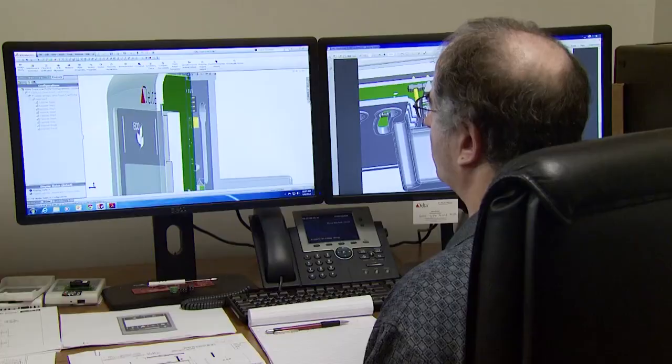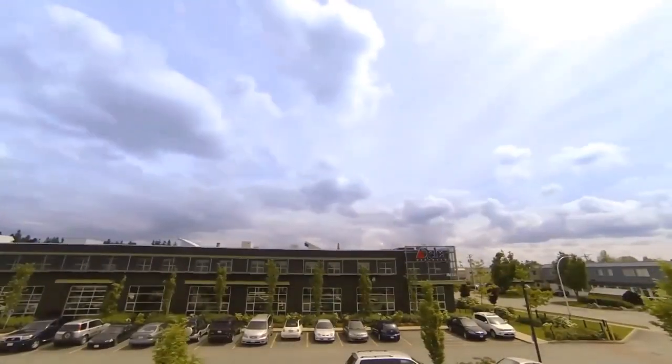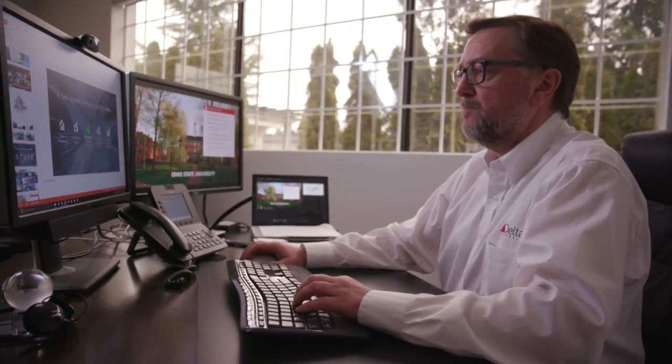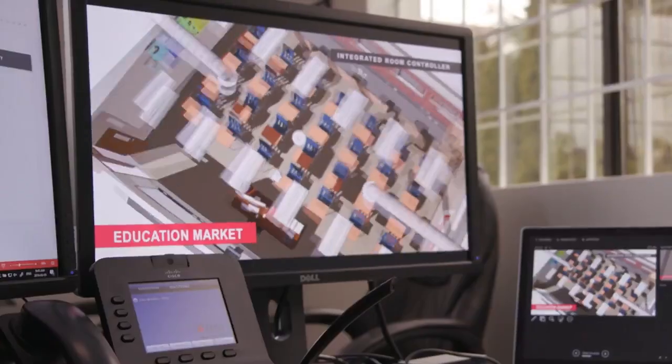So wouldn't it be nice if all this smart technology could be controlled from one source? That's what Delta Controls of Vancouver, Canada is all about. Delta Controls, in its own humble way, is just trying to make the world a slightly better place. It's interesting that 30 years ago, we were about energy saving, we were about occupant experience, and we were about connecting lots of disparate products together. 30 years on, we're doing the same thing, but with a much greater technology.